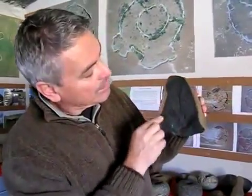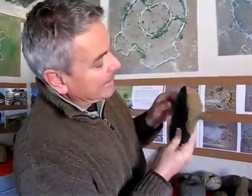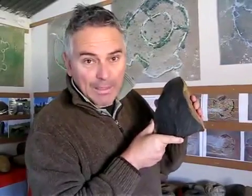So here we are, patina growth. Very important. Can you see this browny substance that grows on the side? That is known as the patina. And this particular patina grows very slowly. It's estimated at about 1,000 years per microscopic layer.